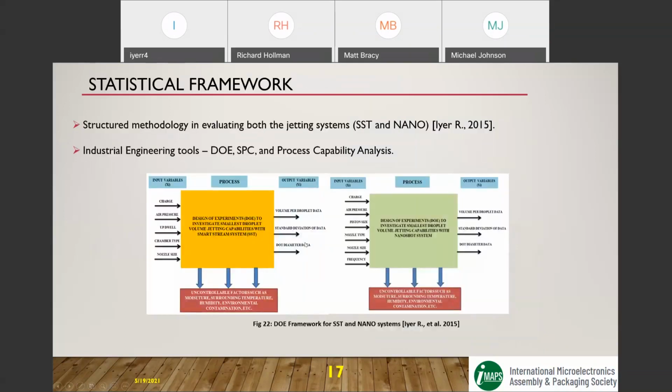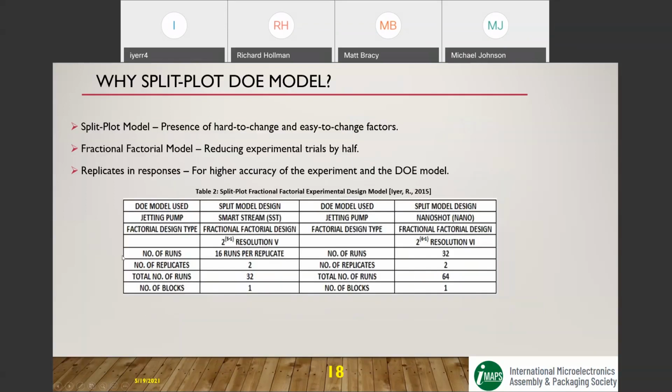So to understand both the systems, my work had used design of experiments to do a screening analysis and understand what are the factors that can contribute towards controlling the process and giving microliter or nanoliter depositions here. So it's just an overview of all the input factors and output parameters from the process itself for the jetting system here. A split plot DOE model was considered.